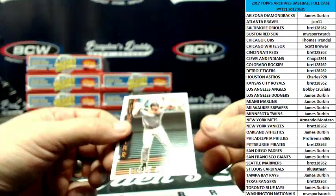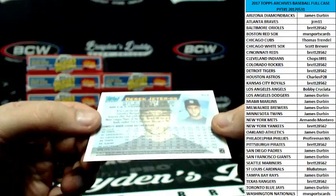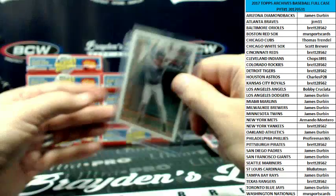We got Derek Jeter, Archives '93 to 2015 Future Star. Is there one of those buyback, right? No. DJ3. I know there's a few of these that are SPs. I'm not sure which ones are. Cardboard Connection has the numbers, but some of these Derek Jeters are actually SPs.